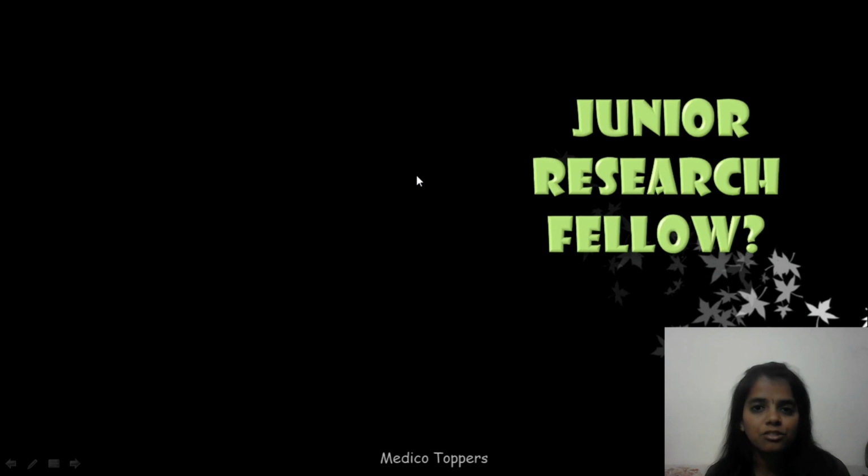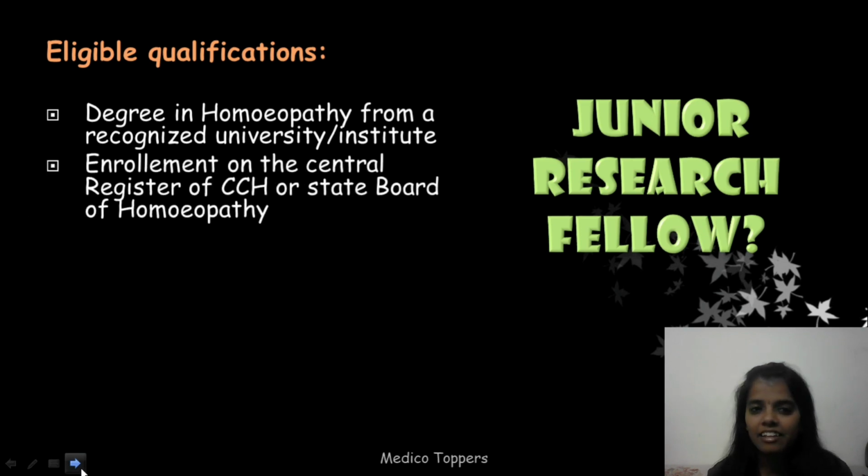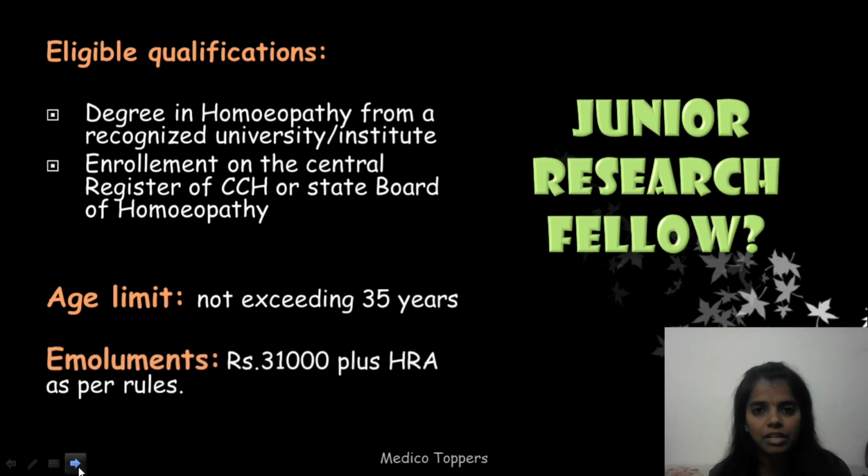Next, regarding Junior Research Fellow, let's see the qualifications. First, the eligible qualification, that is a degree in homeopathy from a recognized university or institute, that is mandatory, we cannot skip over it. Then either enrollment in CCH, which is now called NCH, that is National Commission of Homeopathy, or State Board of Homeopathy. Any, like if you belong to any particular state, for example I belong to Tamil Nadu and I have my state registration, that is more than enough to apply for JRF anywhere. Then the age limit is not exceeding 35 years, and the remuneration or salary would be 31,000 along with HRA, that is house rent allowance, and the house rent allowance depends on where we are getting the job, whether it is in a metropolitan city or some other area.